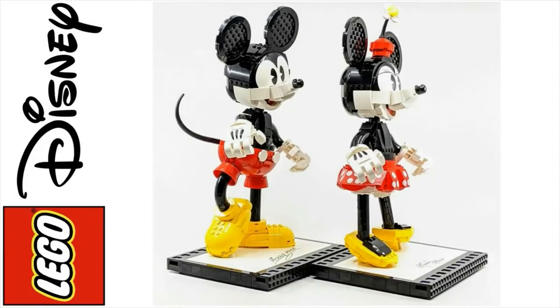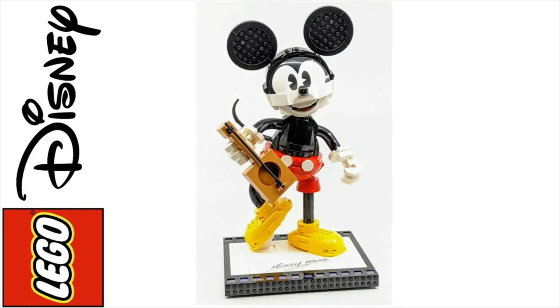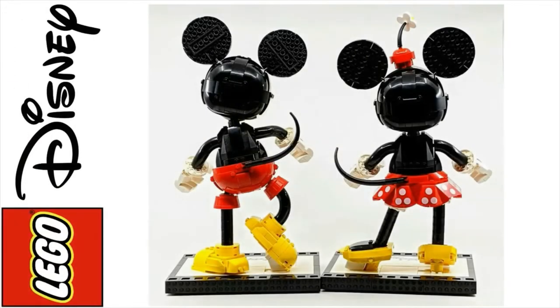Give yourself or a DIY lover in your life a creative experience with this LEGO Disney Mickey Mouse and Minnie Mouse Buildable Characters, 43179, set. Makes a unique display and conversation piece. Clear your mind while building two large-scale, detailed figures and accessories to create and display. This set lets you experience a satisfying, hands-on build as you recharge.